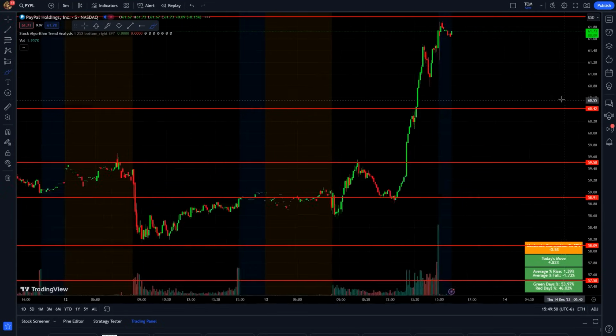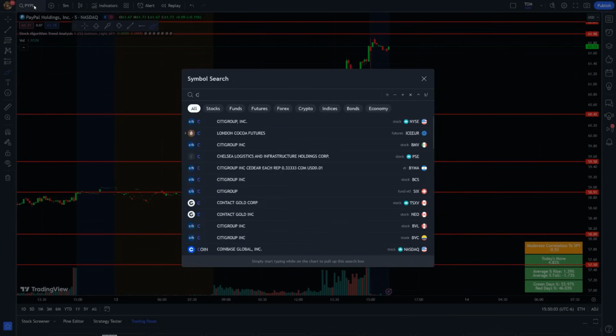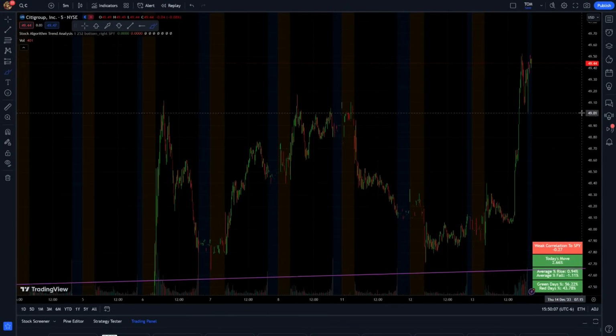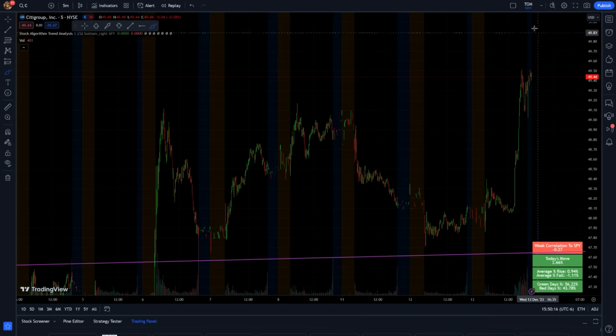And with the first one, we have PayPal to the upside. Yeah, it actually closed today very close to $62. So if they're able to break above $62, then eye up those calls. All right. With the next one, we have Citigroup also to the upside. Yeah, the banks were fantastic, and they continue today. Now, Citigroup had a high of day right around 49.50, so if they're able to break 49.55, look at calls tomorrow, but also be wary of that $50 resistance.